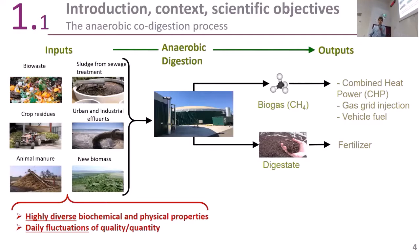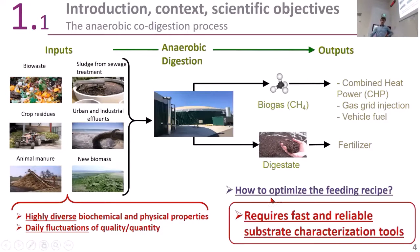This poses some questions on how to optimize the process, and in particular, how to optimize the feeding recipe, in which proportions we're going to put those inputs on a daily basis. We see that it therefore requires fast and reliable characterization tools in order to characterize those substrates on a daily and continuous basis.